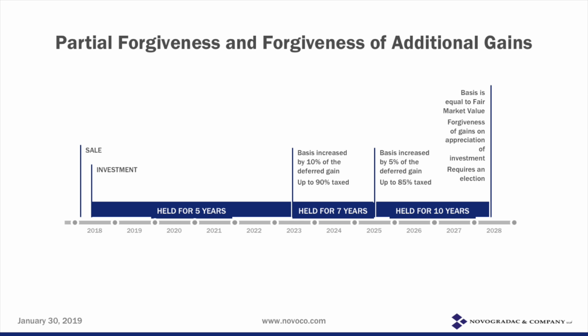And then if you hold the investment longer, greater than 10 years, at the time you sell, any additional gain that you would have otherwise recognized on the investment by selling the investment, so over and above that initial deferral, is permanently deferred. So as I mentioned, that's the biggest boost in this program, if investing in properties or investing in businesses that do appreciate in value, and ultimately staying in for that 10-year hold period and permanently eliminating gain on all of that investment.